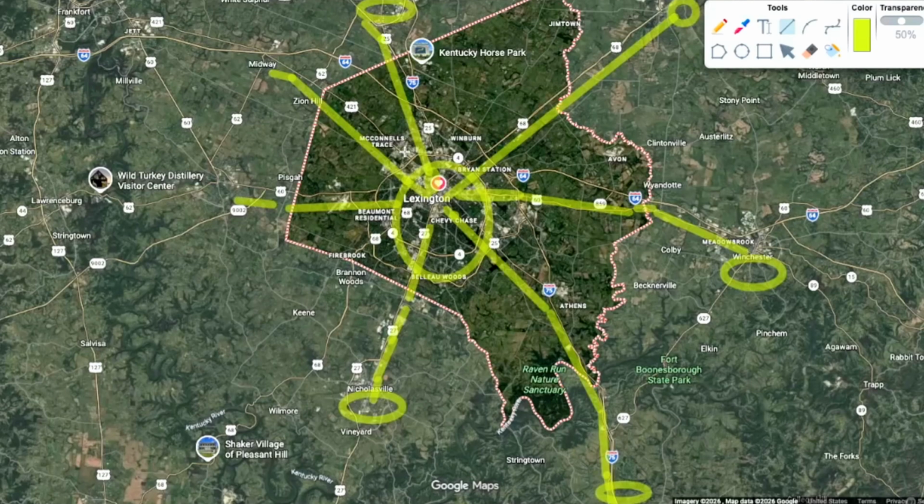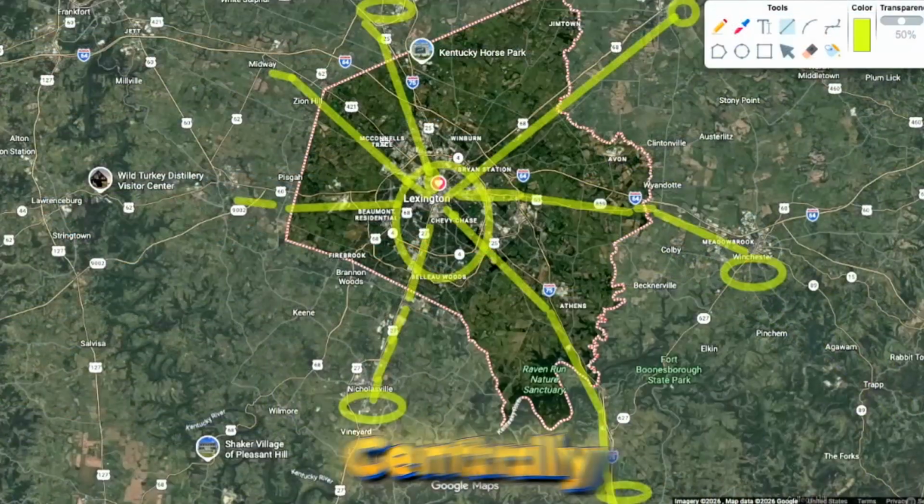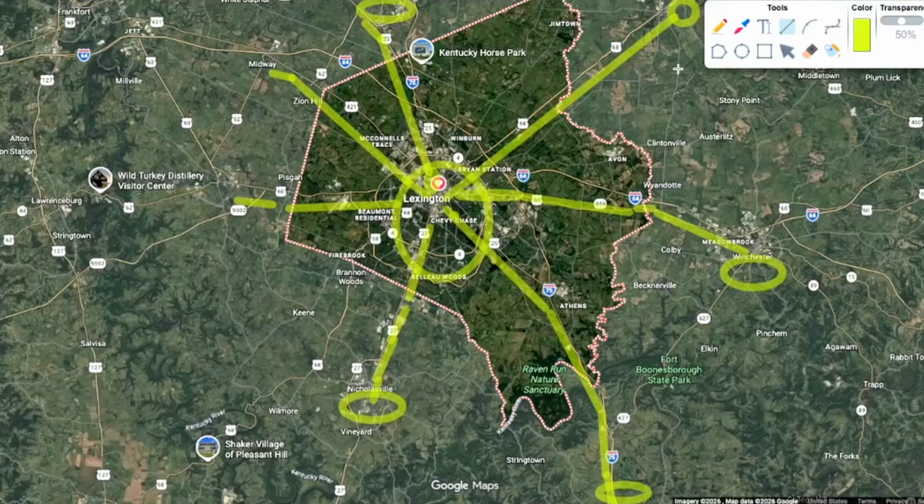So we have a lot of distributors that get around and close to Lexington. I actually think that Amazon has gotten a couple of hubs here. Lexington's centrally located, and once you get on one of these roads, if you just go straight towards town, you'll be in the center of town. And if you go out, you'll be at whatever town, whatever county it says. Like if you go straight out Paris Road, you're going to be in Paris. If you go straight out Georgetown Road, you're going to be in Georgetown.